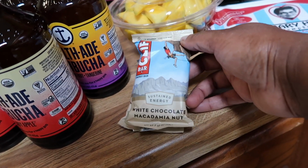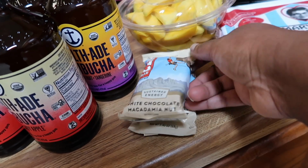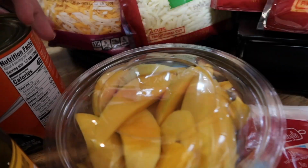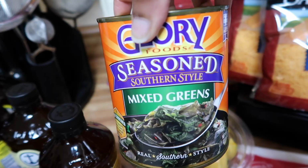So these are energy bars. We have white chocolate and macadamia nut. I think both of these are. We also have some mangoes. I love mangoes, y'all. And we also have some Glory seasoned Southern style mixed greens.